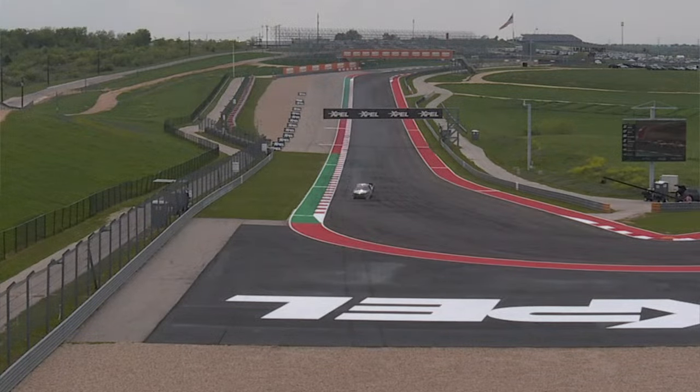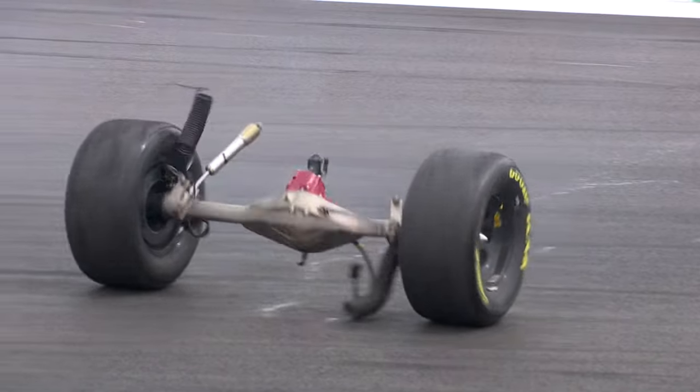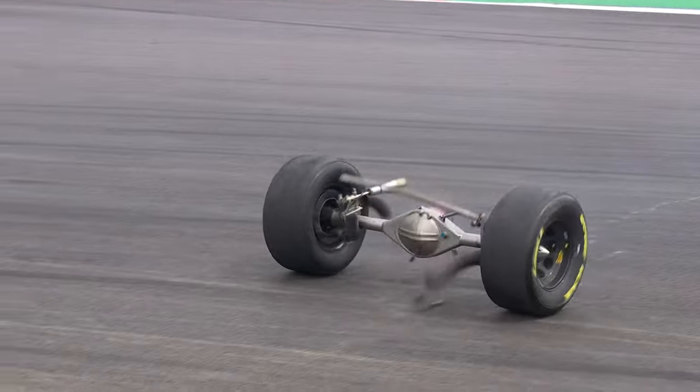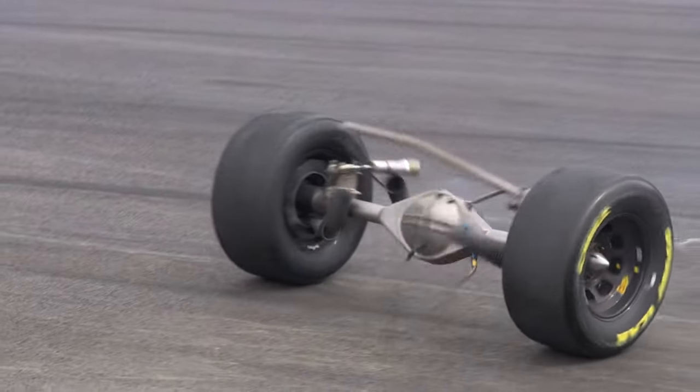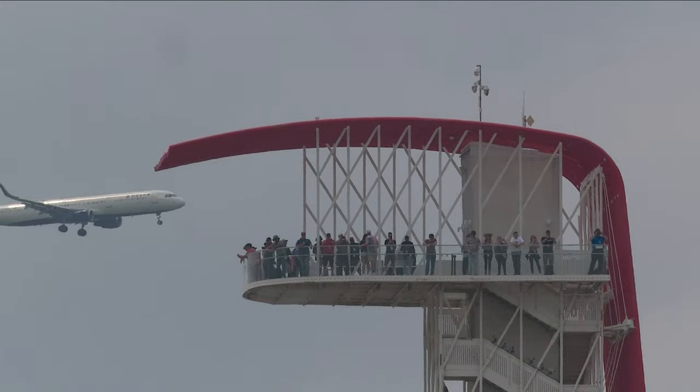And then the latest caution. Bam! By himself, Marco Andretti loses the rear end housing, and away it rolls. That one's unbelievable. Nice look at that rear end housing, though. That would have been a very violent moment. Look at this shot.